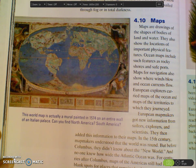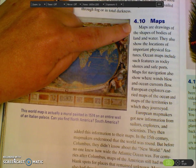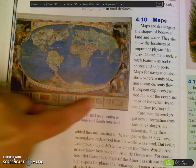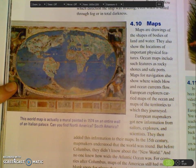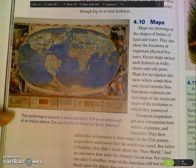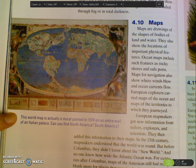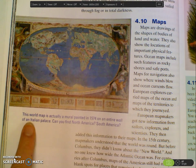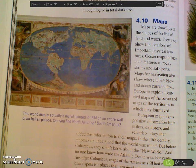Okay, so the last tool that explorers used on their journeys were maps. And so it says maps are drawings of the shapes and bodies of land and water. So as you can see here, this is an early map of the world. It says this world map is actually a mural that's painted in 1574 on an entire wall of an Italian palace. Can you find North America and South America?